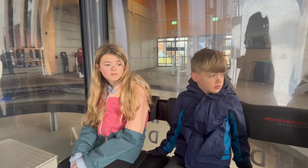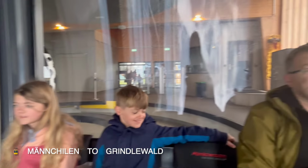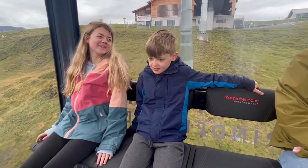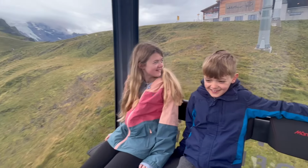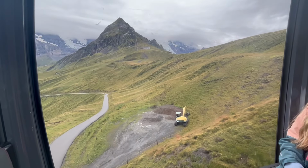Second cable car down. Does this one go to Grindelwald? Yeah. And we have one to ourselves. And this one is fast. Oh my god! Oh, so smooth. This is actually the smoothest cable car we've been on, even though it goes so fast.